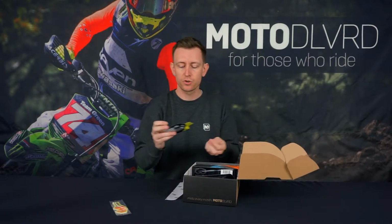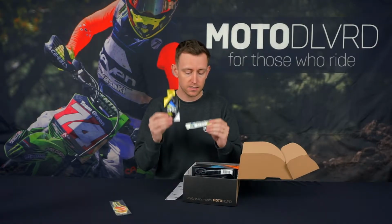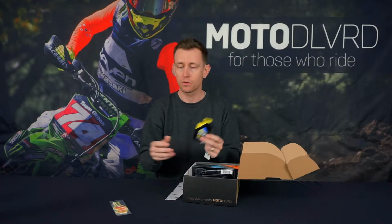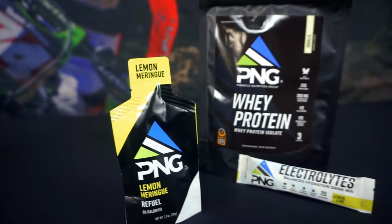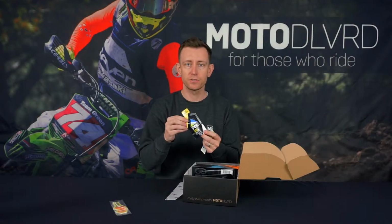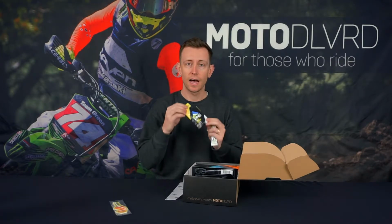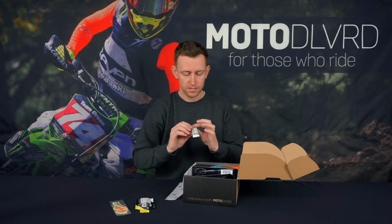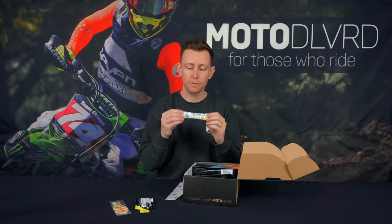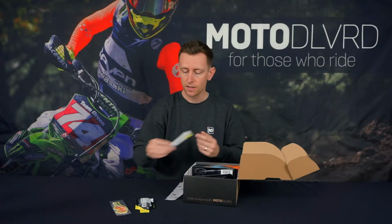Second off, we got some nutrition from PNG Nutrition. These guys, the Pinnacle Nutrition Group, they make some great products for while you're riding, after workouts, all that good stuff. So this is going to be a gel. Typically you'd use this during activity to replace some of the sweat and everything that you're losing during your rides. Second up here, we've got the Electrolytes. Similar situation. I would probably utilize this during or after a long day on the bike.